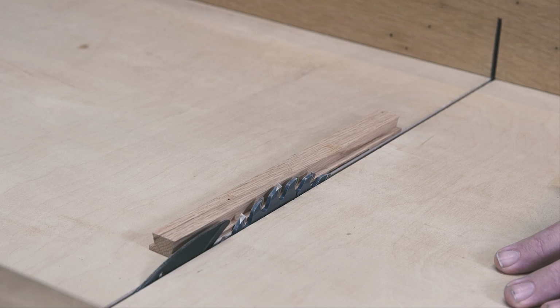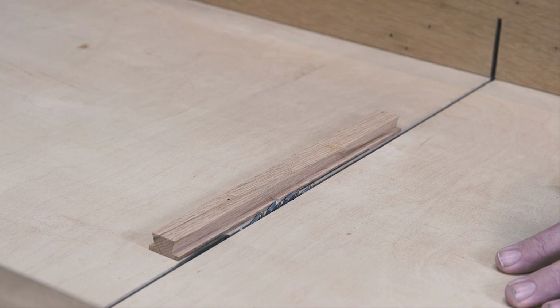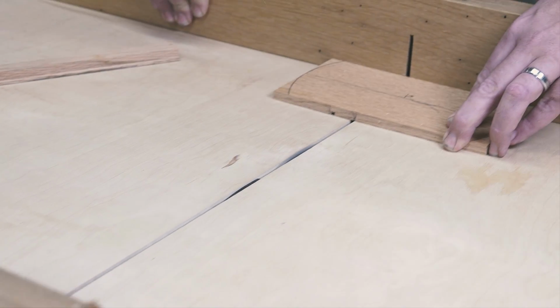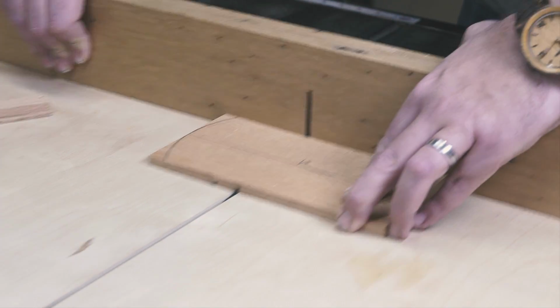Using my crosscut sled, I set the height of the table saw blade to the thickness of the lip of the runner, and cut a quick dado using my regular combination blade.